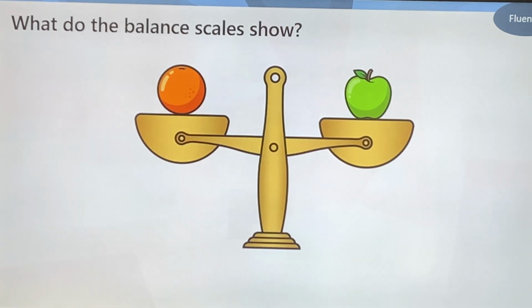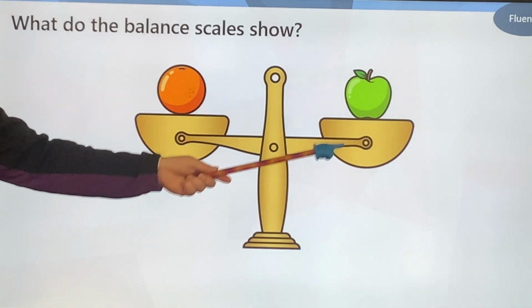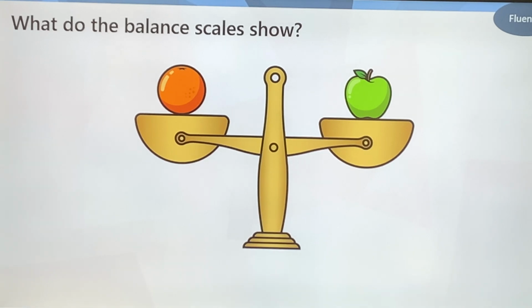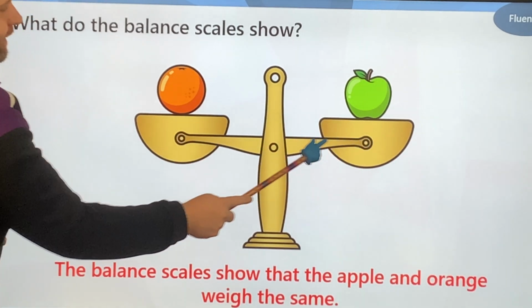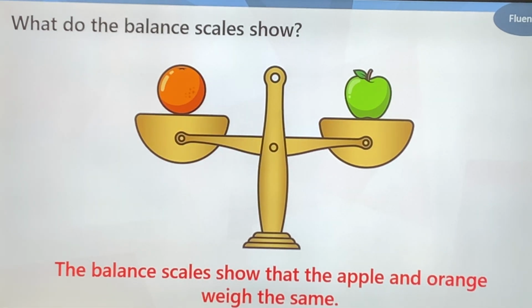What do the balanced scales show? So we have an apple and an orange, and what is that telling us? Pause the video and tell your adult. Okay, it's telling us that the orange and the apple weigh the same because the scales are perfectly balanced. They must weigh the same amount as each other. Well done, boys and girls.